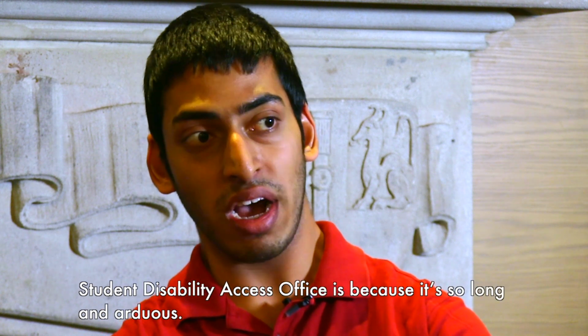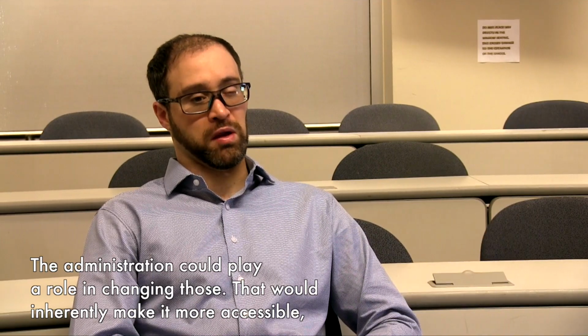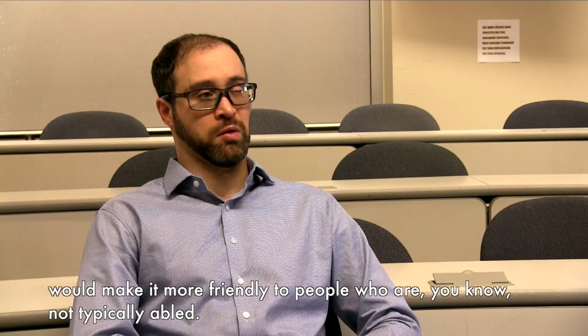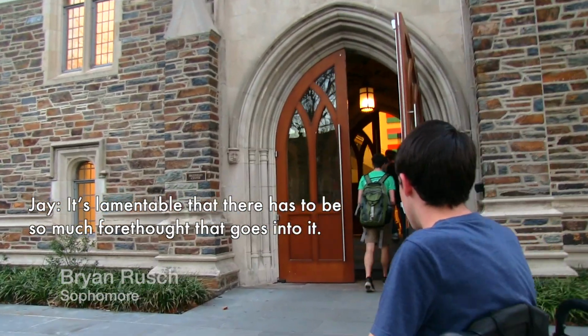One of the reasons why a lot of students choose not to get accommodations from the Student Disability Access Office is because it's so long and arduous. The administration could play a role in changing those. That would inherently make it more accessible, more friendly to people who are not typically abled. It's lamentable that there has to be so much forethought that goes into it.